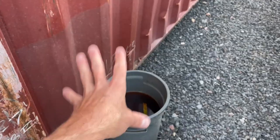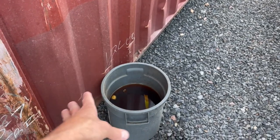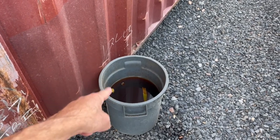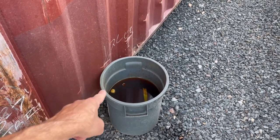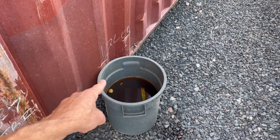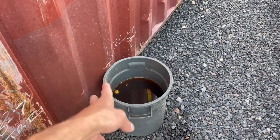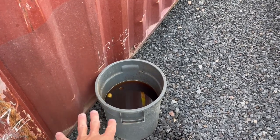A couple times in the beginning of the planting, I put that directly on the plants. Watered them with it. When it was really hot, a couple times, as a booster.